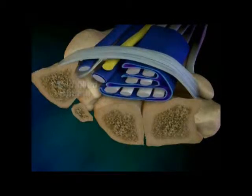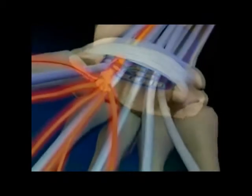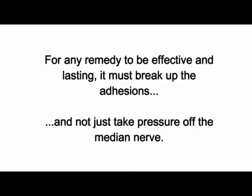The body reacts to the adhesions by producing inflammation and swelling of the sheath. As the sheath swells, it pushes against the median nerve and compresses it. And that nerve compression is what causes all of the symptoms of carpal tunnel syndrome.